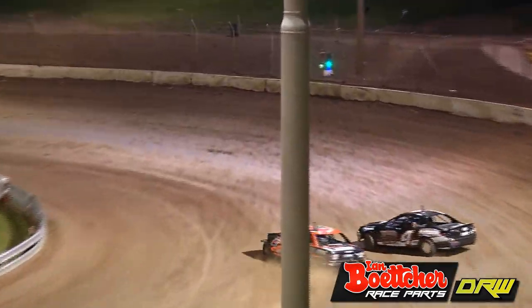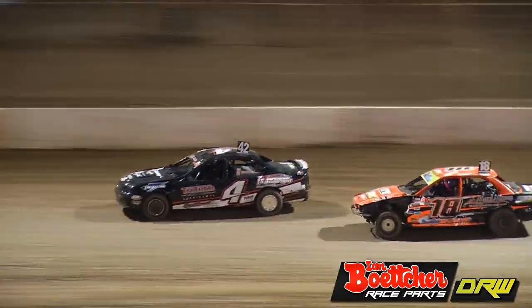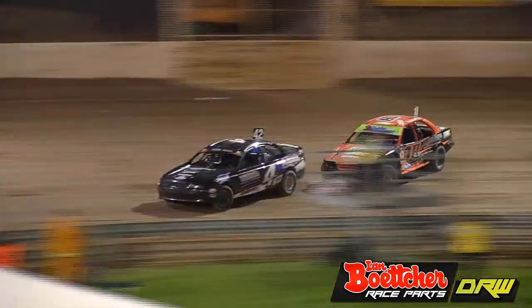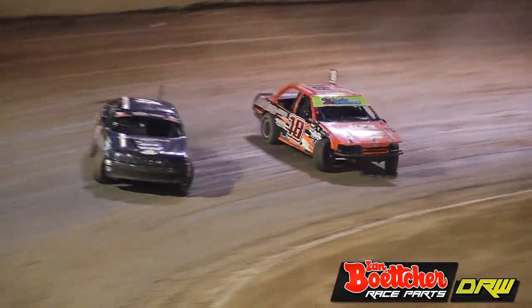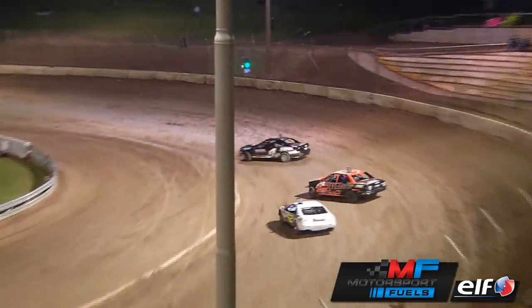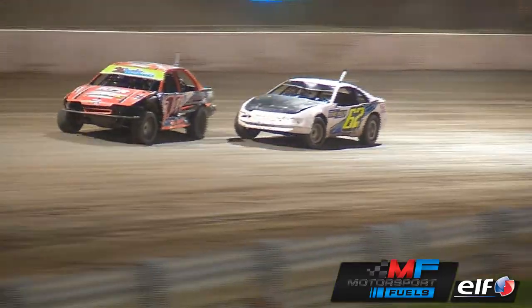Comes underneath him again down into turn 1. Wheels on the infield, couldn't make the move anyway. Matty Smith starting to close. Back to Daniel Druitt. Gerlach is next. 6th place would be, looks like Talia Dolick, then Russell. As they come up the main straight, and the 62 car has caught the leaders. Out of turn 2 they go.